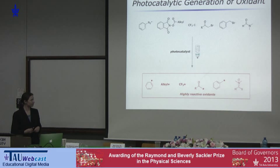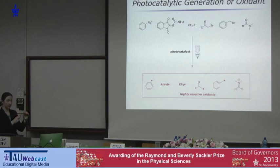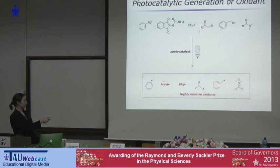So if you look through the literature on this, and I'm sorry, I forgot to add a reference, but certainly Corey Stevenson, Tehshik Yoon, a number of other people, Dave MacMillan, have been working in this area and demonstrated, and certainly many people before them have demonstrated, that using visible light and photocatalysts, you can take relatively inert species and under very mild conditions generate highly reactive oxidants.